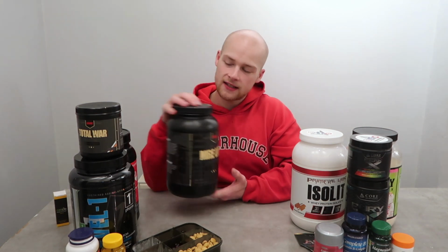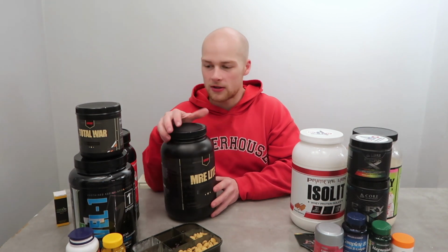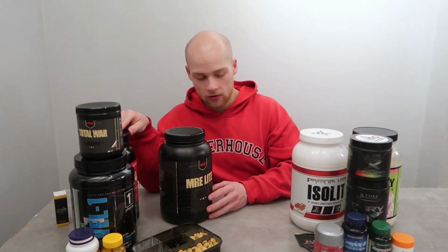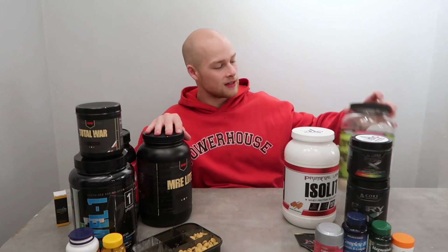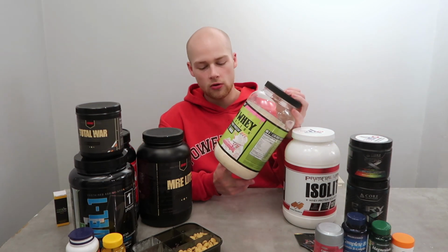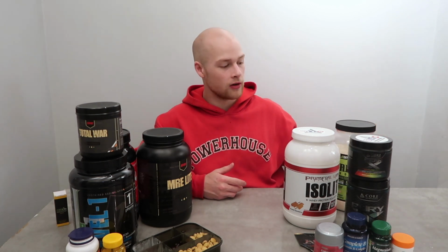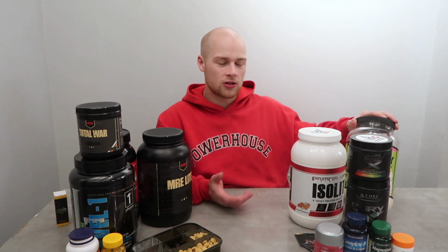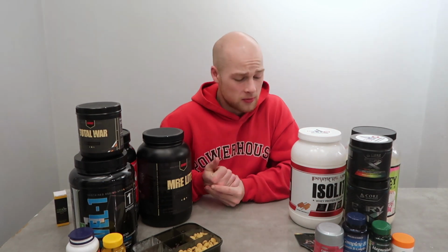If I had to rate them in order of taste, I'd probably 100% say the Redcon one, blueberry cobbler. Then I'd say maybe the First Form for a shake. Then the peanut butter cookies and cream probably is tied with this. And then this is really nice, the unicorn one. And it's really, really sweet. If you just want something really sweet, it's probably perfect. But it's just boring, it's just sweetness. It's basically what it tastes like.